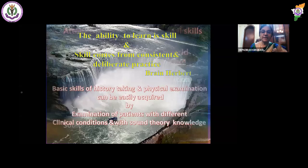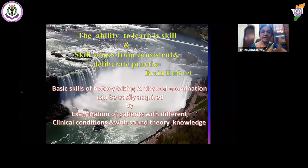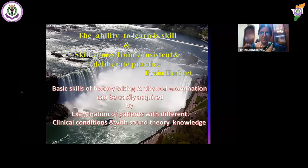The ability to learn comes from deliberate practice. Basic skills of history taking and physical examination can be easily acquired by examining patients with different clinical conditions.